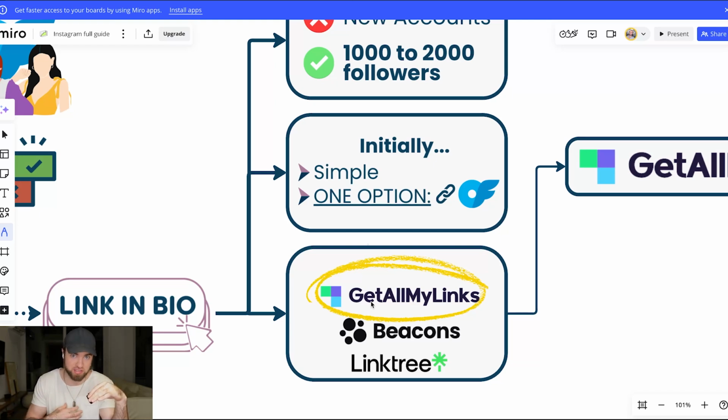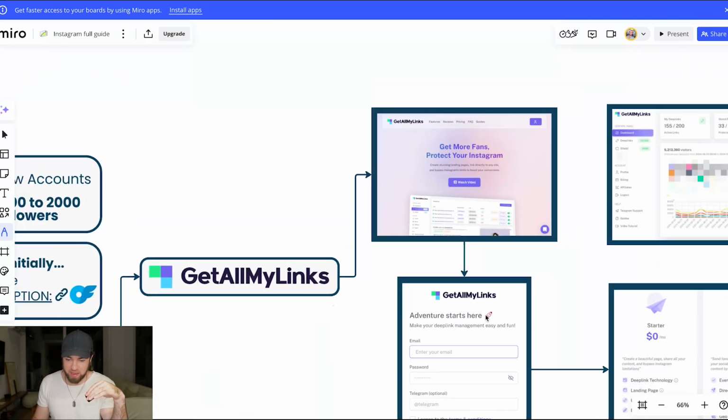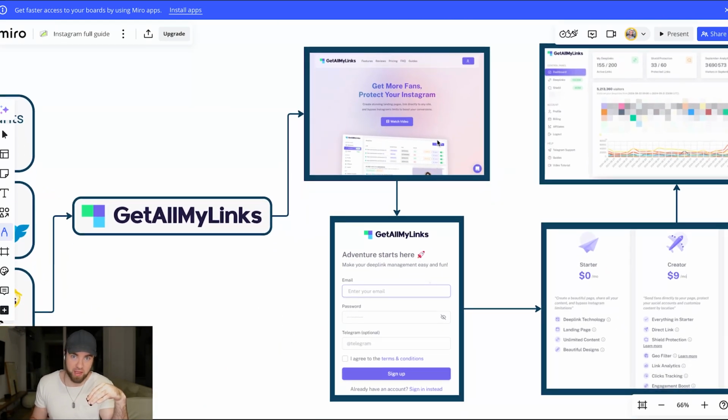Especially from the agency standpoint, because you can create an agency account, right? And Get All My Links, as long as you pay for it, you get really amazing analytics, right? First of all, it protects your page. It has a cloak, according to what they say at least, where if someone who they deem as a mod visits, they have a safe version, which can potentially block the OF or whatever, right? They have a way to protect your Instagram account, right?